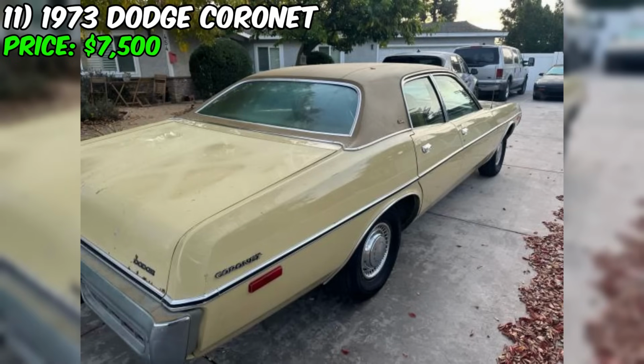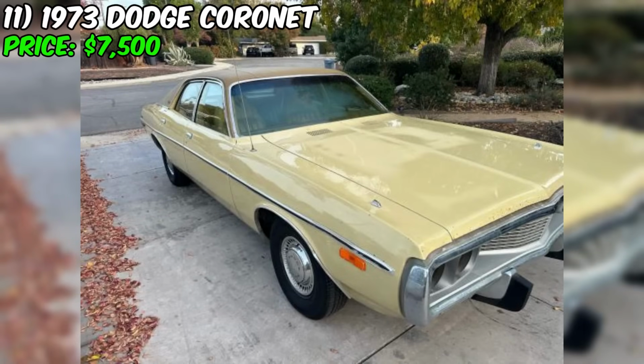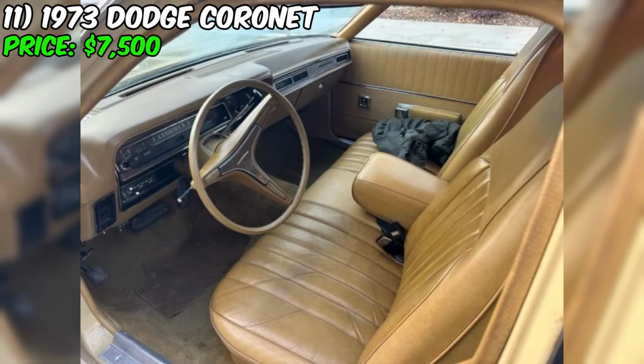For just $7,500, this Dodge Coronet can be yours. That's an incredible deal for a classic car in this condition. Whether you're a collector, a nostalgia seeker, or just someone who appreciates the beauty of vintage automobiles, this Coronet is sure to impress. The seller also notes that the car has a clean title, which is always a good sign. You can buy with confidence, knowing that there are no hidden issues or surprises waiting for you down the road.